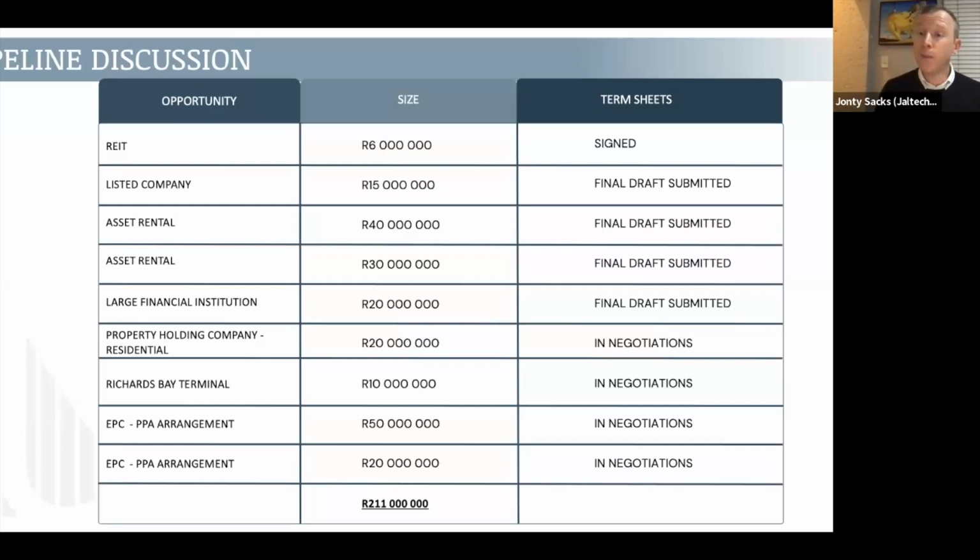We've got a residential property holding company. This is a really large property holding company. They have 3 really large residential buildings. They want to install solar and sell electricity to the residents. We don't take residential exposure. We're taking property holding company exposure, and this property holding company is huge and has a massive balance sheet. So we're not worried about the credit risk. We've got an end customer at the Richards Bay terminal. Their initial requirement is 10 million rand, and the opportunity there is extensive. And then we've got 2 solar operators.